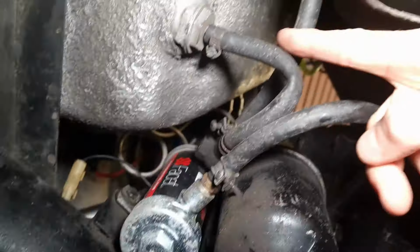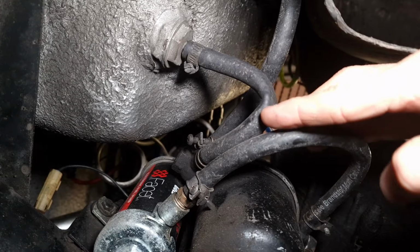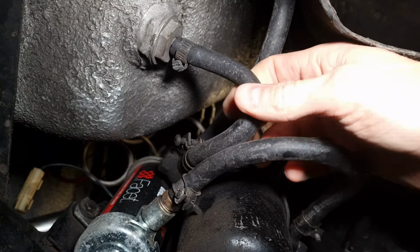Now we've got the tank. This is the bottom of the fuel tank here, and we've got a pipe coming out, and I don't know if you can see, but that has actually got a kink in it, which would be restricting fuel flow, so that could be an issue. From here it goes up to the top of the filter housing, and then out the other side into the pump, and then from the top of the pump it goes off and up to the carburetors.